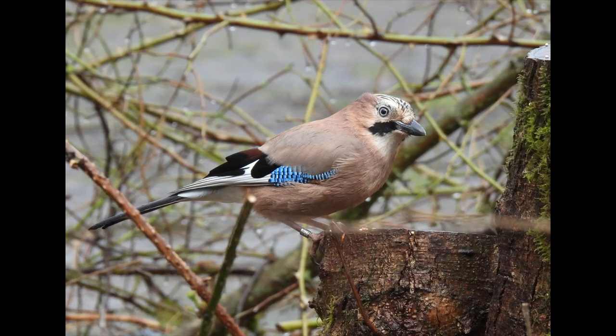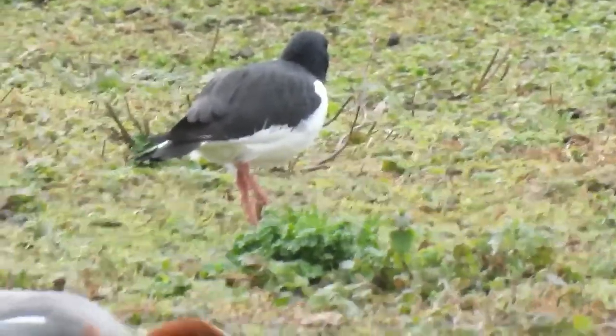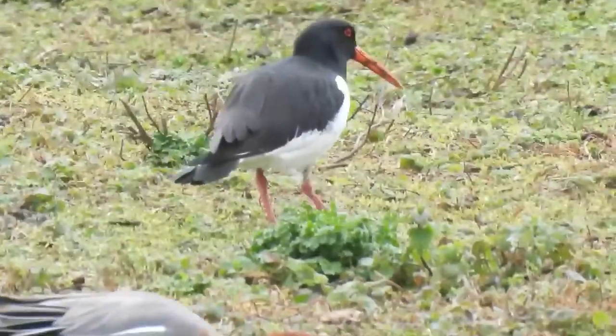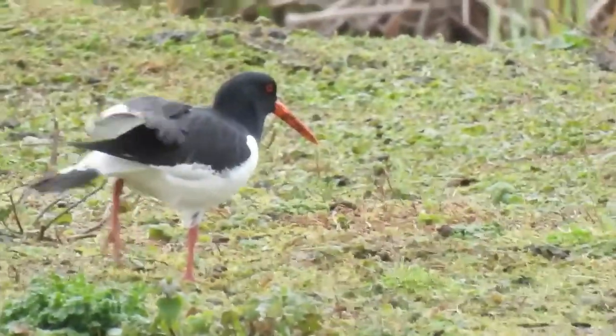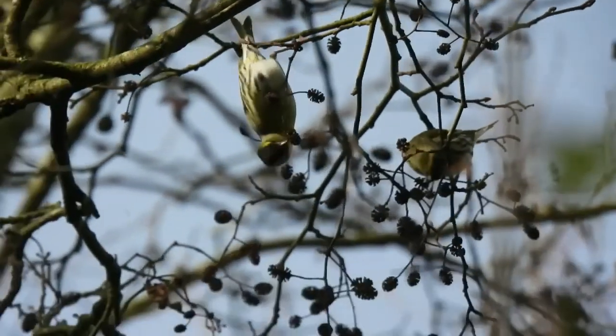Good views of jay. Remember that? We just put some seed on the stump, and then literally 10 minutes later, jay came. We saw some siskin as well. I'll never forget that siskin. That's just legendary. That was pretty amazing.